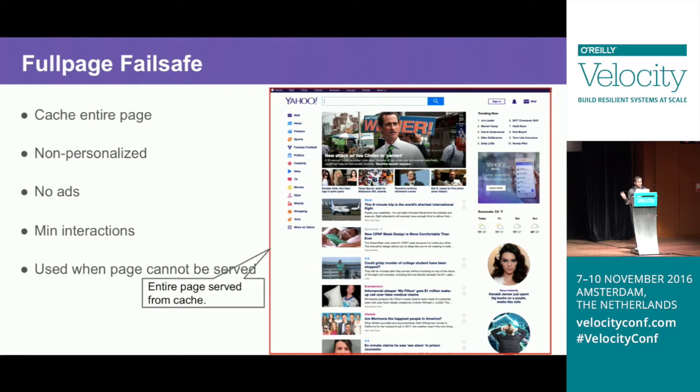It is a logout experience. No advertisements on the page. The interactions are minimum. The JavaScript is minimum. The goal is to simplify it to such a level that the probability of it failing is very, very low.